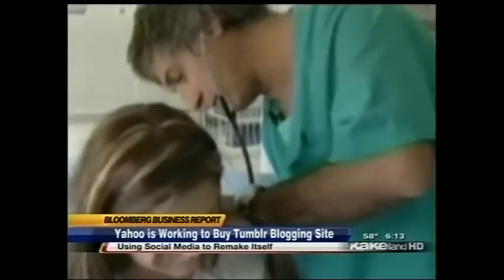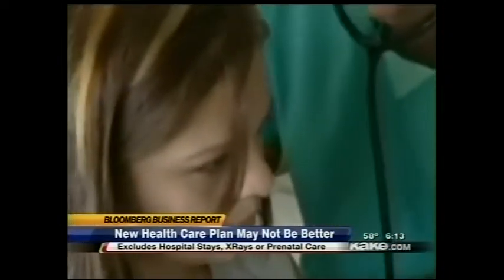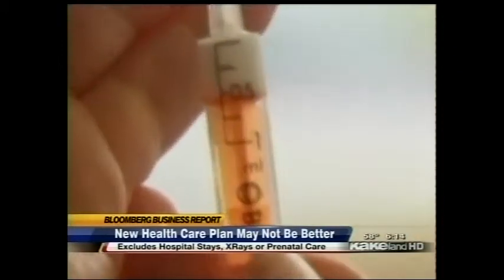And if you thought the new health care law would mean you'd be getting good health coverage, think again. The Wall Street Journal says some insurance companies are pitching plans that don't provide benefits for things like hospital stays, x-rays, or prenatal care. They're designed to meet the needs of companies required to provide coverage under the Affordable Health Care Act. Well, coming up after this, it's a big week for gamers.